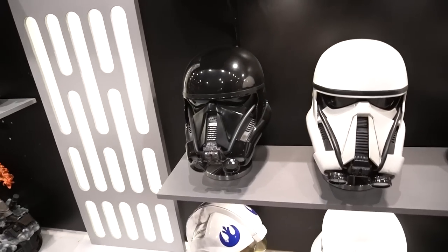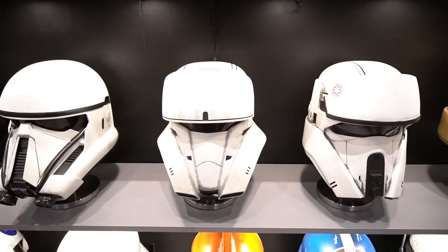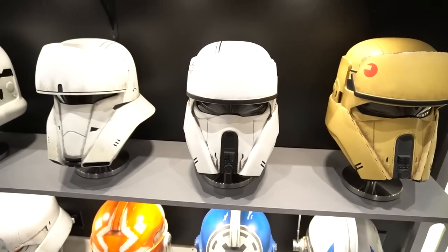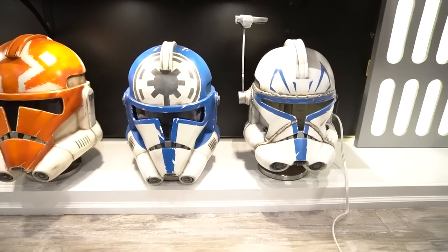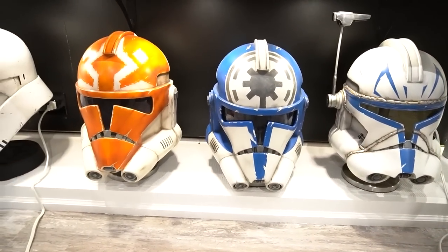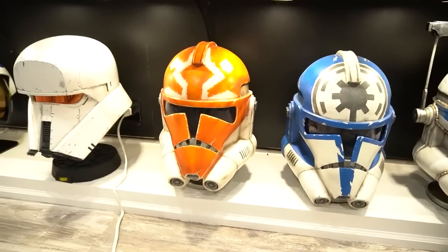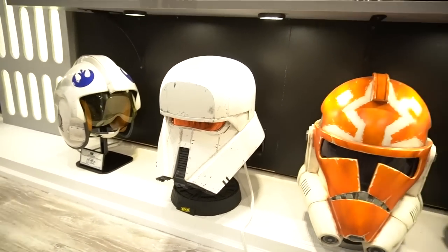My Rogue One helmets are mostly Novos. Some are custom. They're beautiful. Okay, down here are my clone trooper helmets that I built and painted myself. I first started dabbling in painting helmets before I did models. So it was something that just got me started on painting.